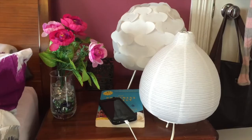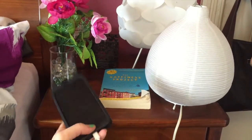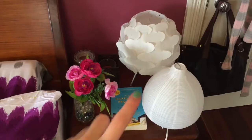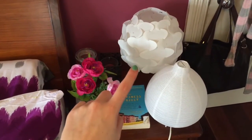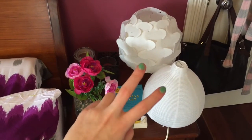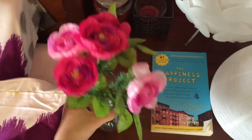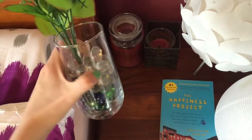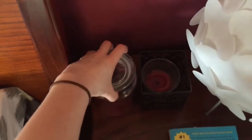Now over here on my other bedside table, I have my phone charging because I was filming on it, but then it died, so now I'm filming on my mum's phone. Over here is another one of those lanterns to light up the background, and then there's just my normal bedside table light. Both of these are from IKEA, by the way. Then there are my fake flowers I got recently from Daiso, and they're just in a jug with some colored and clear crystals.